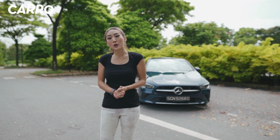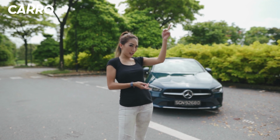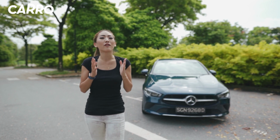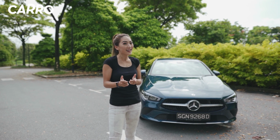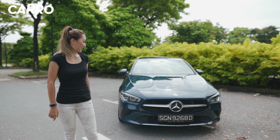So on our last episode, we looked at the BMW 118i M Sport. In case you missed it, you can check it out over here. And today we're also going to be checking out another German marvel. This one donning the famous three-pointed star logo. It's classy, it's sleek, it's definitely a car you want to be caught driving. Say hello to our Mercedes-Benz CLA 200.